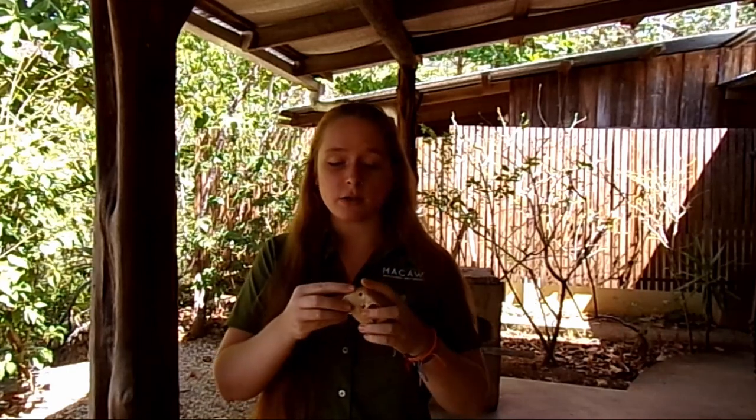What goes with this bone structure is the bite force. Macaws have an incredibly strong bite force for such a small mouth. And this is because of the head structure. So most animals have a two-parted head. You have your cranium and your lower jaw. So if you try now at home to only move your lower jaw, you can't move your upper one.